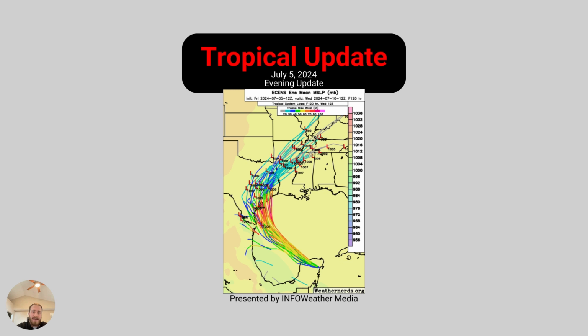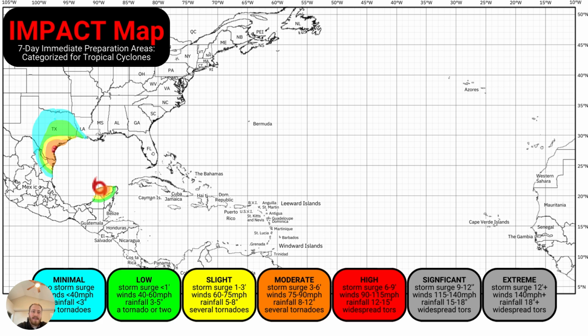You see just about everywhere in this particular model ensemble probability of what's going on. We'll talk more about that here in just a second. Here is the impact map. As you can see, a high risk I've now issued for portions of the Texas coastline. That's mainly due to the potential for category 2 winds. We'll see if those occur. I'm going to be honest, I'm not buying that there's going to be category 2 winds, but there could be.